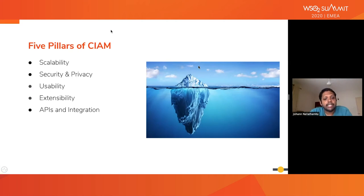Then the next pillar is security and privacy. As I mentioned, consumers need to have absolute confidence that the data they share with your solution is stored and protected, and only shared with other applications, especially third-party applications, with the customer's consent, and that it is not misused. Any misuse of customer data, whether deliberate or not, can significantly damage your brand equity.